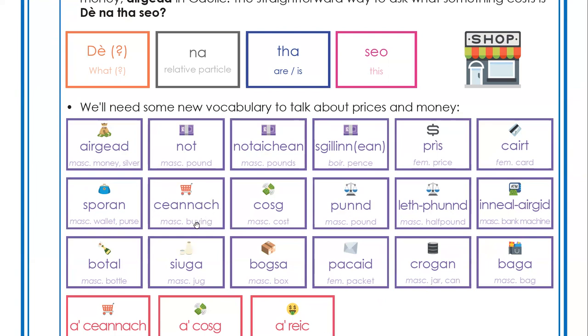Ceannach is buying. So the act of buying here is a noun. Cosg, cost. And that can mean like spend, to cost something, to spend it, as well as cost, like it is in English.